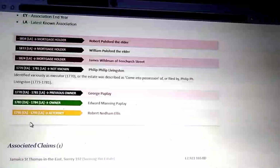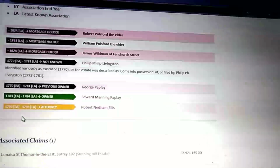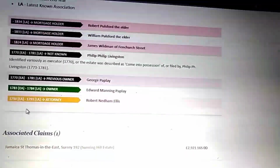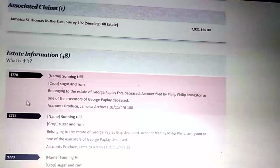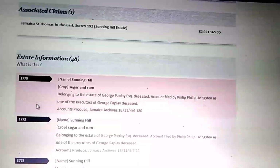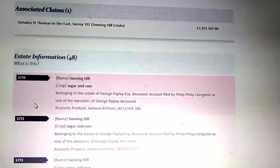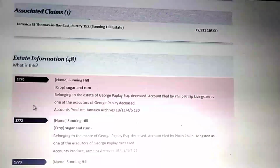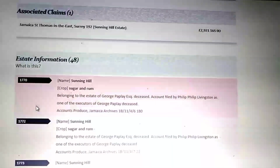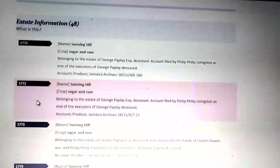So I went back to do some research as I'm home editing right now. So this was owned by Robert Needham Ellis. He was the first owner and they were actually doing sugar and rum, because Robert Pulsford the Elder was actually a wine merchant, so they did not start to do that until he owned the place. So you notice they started out with sugar and rum, and that was in 1770.